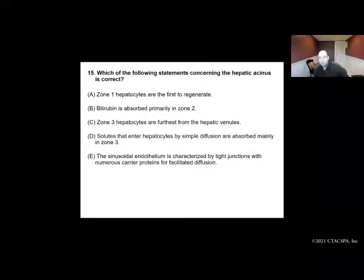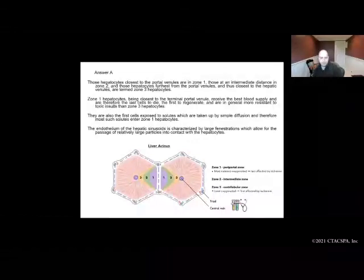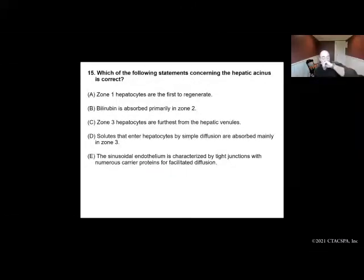I'll give folks a few. Okay, so in fact, C is correct. I got the picture here that you can go through. If we could just go through our original thing. So it's going to be the other way around for the zone ones. And bilirubin is soluble. And solutes that undergo entry by simple diffusion also mainly absorb in zone one.